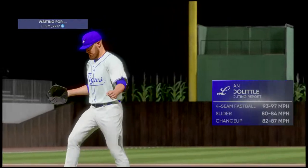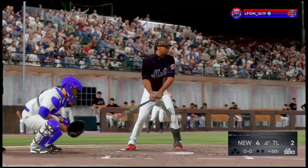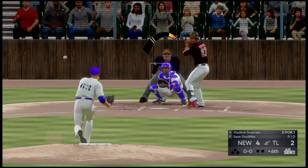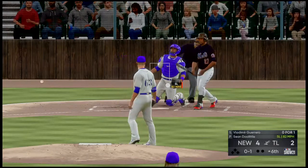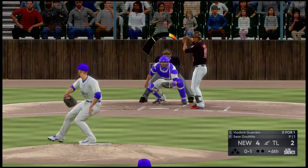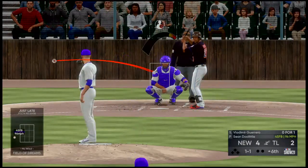Sean Doolittle takes over to start the 6th inning on the mound. Top half of the 6th about to get started, and Vlad Guerrero digs in at the plate. Just able to get a piece of that for strike one. The 0-1 delivery. Fastball well outside.